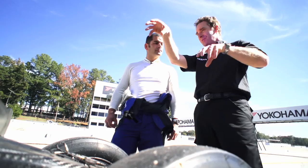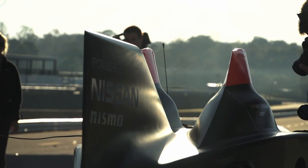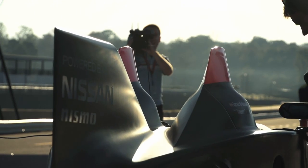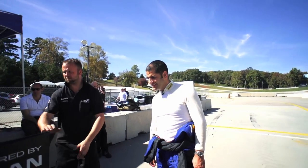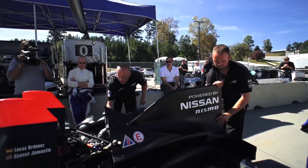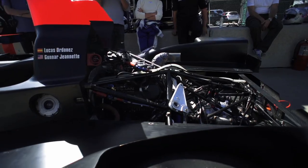So it's all to do with forces and balances and moments, and that's what makes the car go around a corner. When you see the rear suspension, that'll freak you out. Okay, let's have a look at the rear suspension then. Oh dear God. Right, okay.